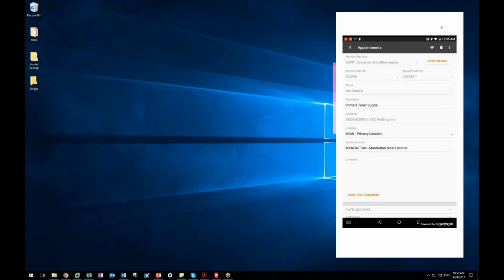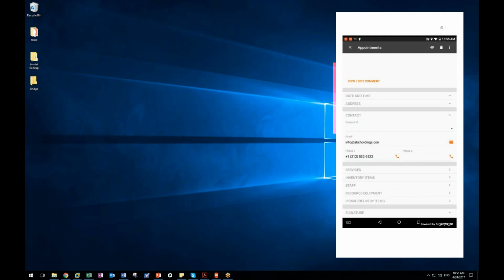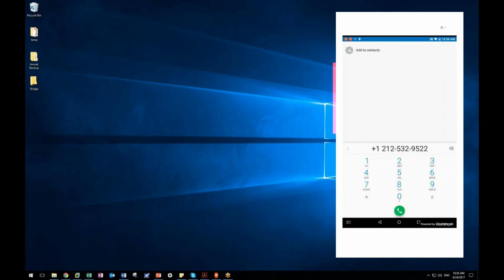Let's go back to our appointment, and let's say, for example, that we are running late because there's a lot of rain and therefore a lot of heavy traffic. So I could go now to my contacts section, and I could either send an email or call the customer by simply clicking on the new buttons that I have available here. So for example, once I click on the phone icon, it will open the option to call this contact directly using your phone options.